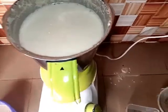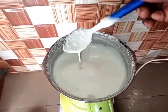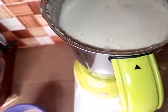So this is our production. As you can see, this is more milky. Wow, this is what we are talking about. So that's that. So we do the same to the second batch. Wow, see the way it looks.